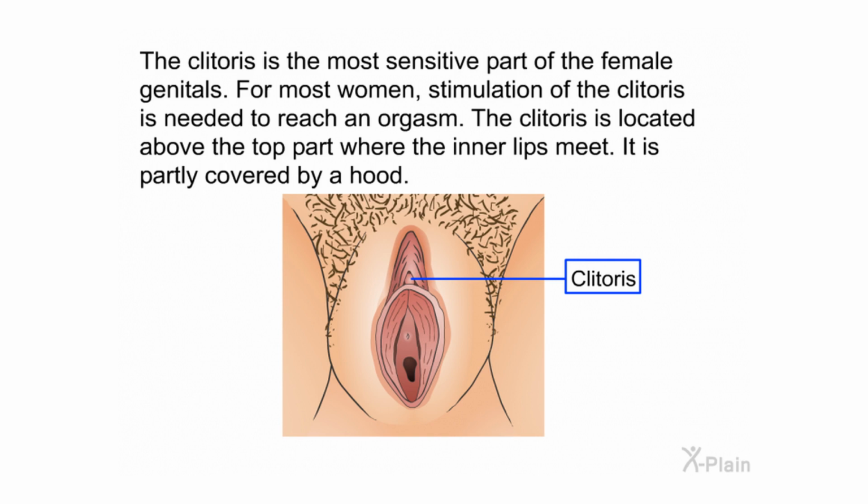The clitoris is the most sensitive part of the female genitals. For most women, stimulation of the clitoris is needed to reach an orgasm. The clitoris is located above the top part, where the inner lips meet. It is partly covered by a hood.